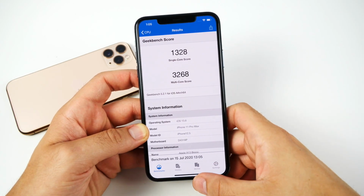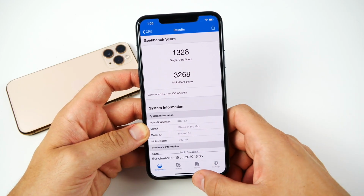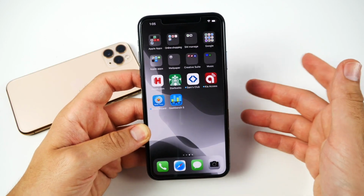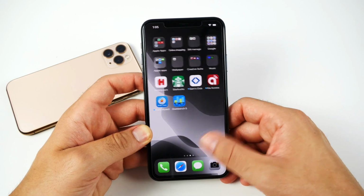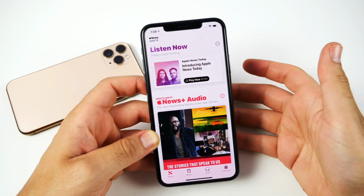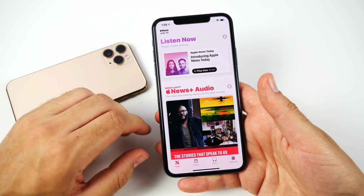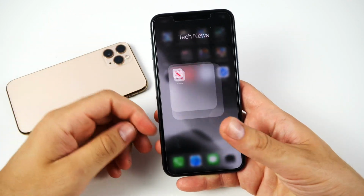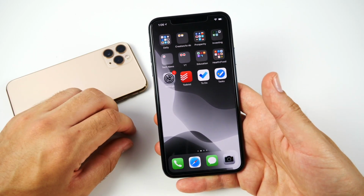And so we get a final score of 1328 on the single, 3268 on the multi, to be exact. This is not too much different from what I saw on the 11 Pro for 14, so pretty good performance overall according to that Geekbench. And so that's it for iOS 13.6. Definitely a recommended update, especially if you're not running the iOS 14 beta and you want to stay on 13 until 14 does come out.